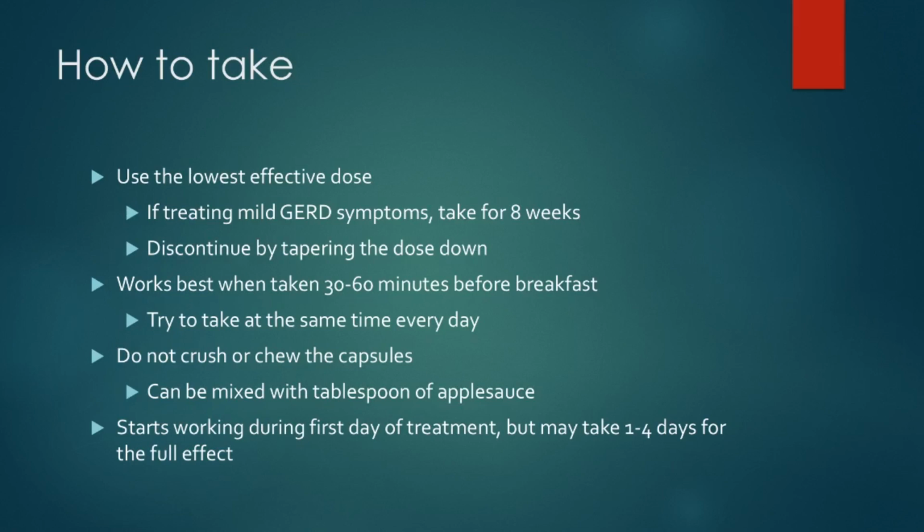And finally, this is not a medication that will work immediately. It does take some time for it to kick in. If you are in need of immediate relief, you'll likely want to get an antacid such as Tums. Now, it does start working the first day you take it, but you really won't get the full effect until 1 to 4 days later. And like I said, after those 1 to 4 days, it does usually work quite well.